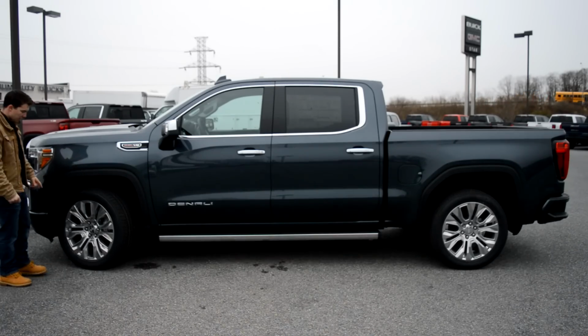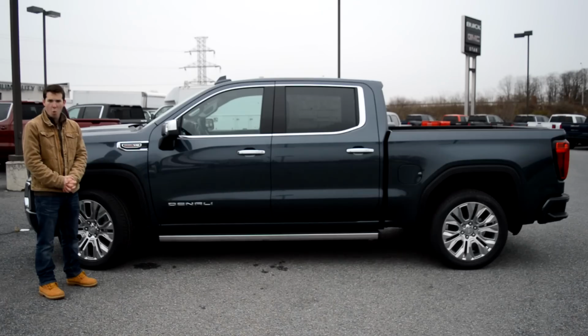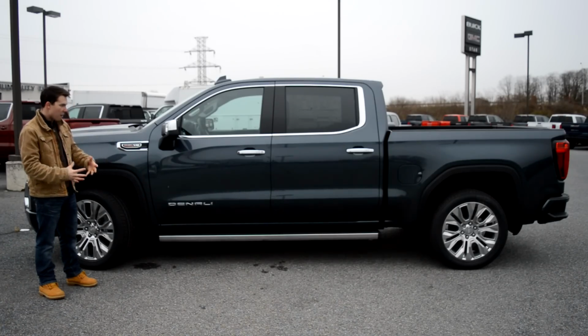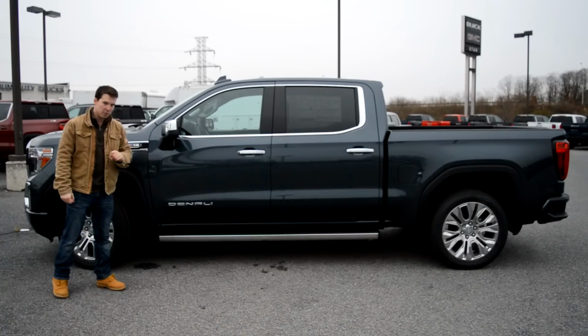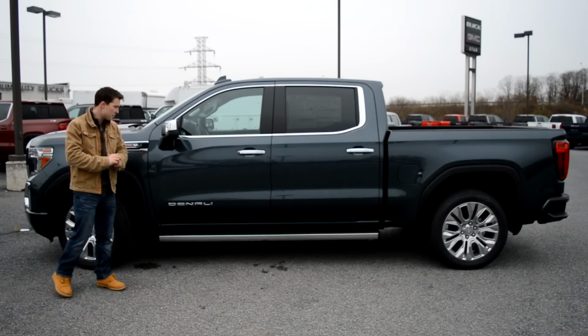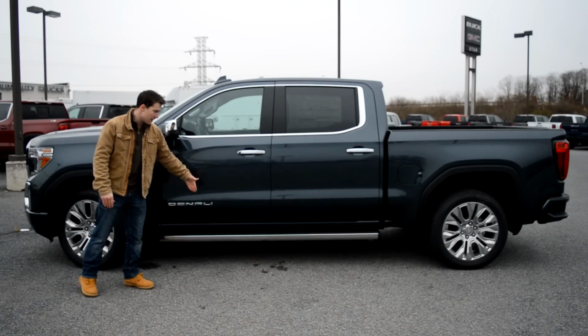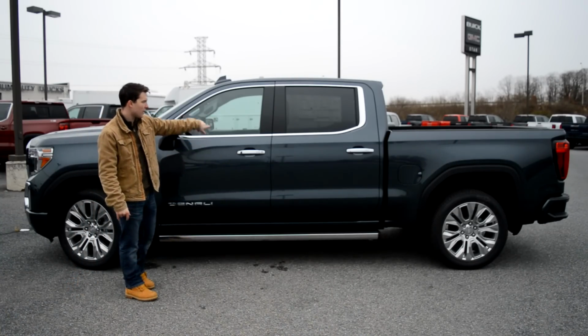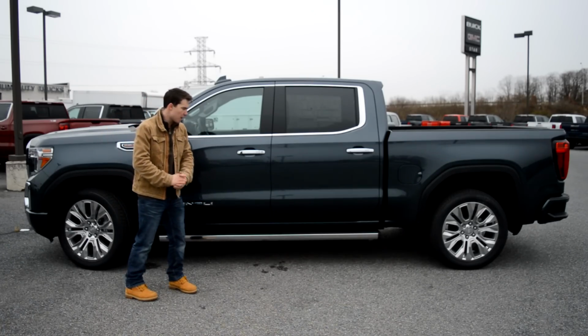Moving on to the profile of the truck, you'll have these absolutely gorgeous 22-inch polished aluminum wheels. I think they flow really well with the rest of the truck here. Moving on, you're gonna have chrome mirror caps. One really cool thing with the chrome mirror caps, there's actually LED lights in the mirror caps. That's not something I've come across reviewing trucks, so I think that's a really cool feature. You'll have your big 6.2 V8 badge down here, your Denali badge in chrome, and then your running board down here will also have the chrome as well as the door handles and the window sills. Again, I think it's a pretty tasteful amount of chrome.